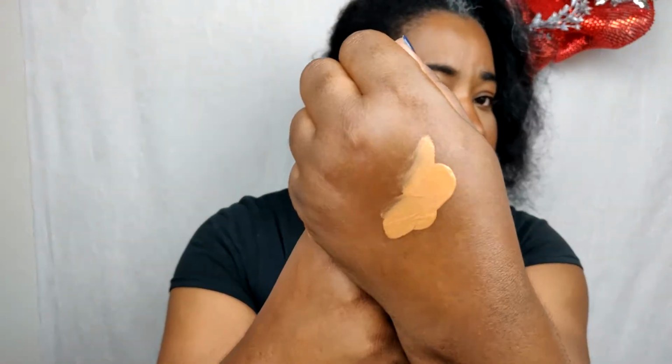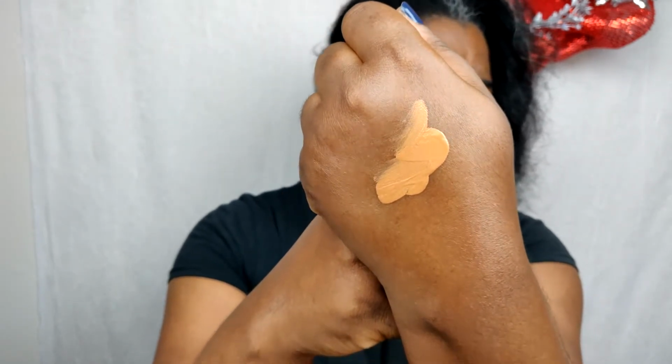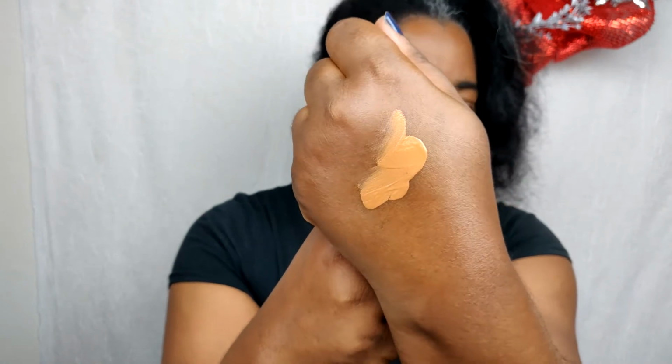The color seems right. Now, honestly, the color is showing up a lot lighter on camera than it is in real life, and I've been finding that happening a lot lately, and I don't know what that's about. I switched cameras again, so that might have something to do with it, but in real life it is very orange. But for me, that's a good thing, because your girl is kind of orange.